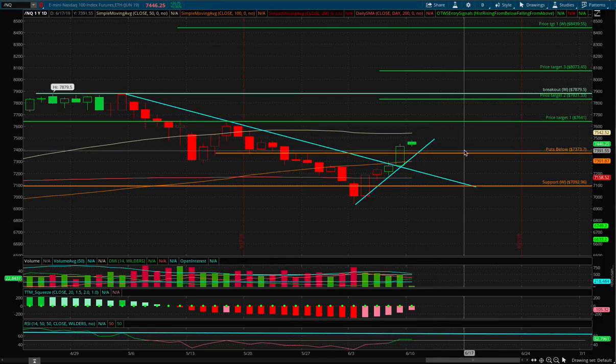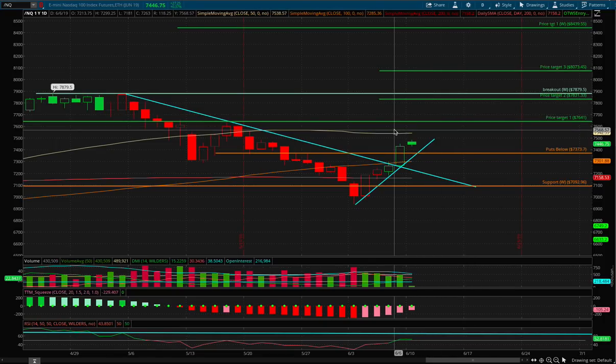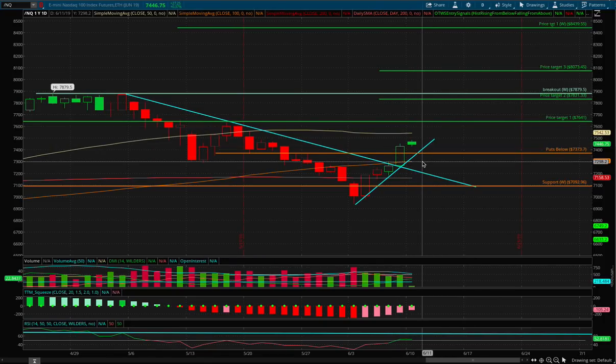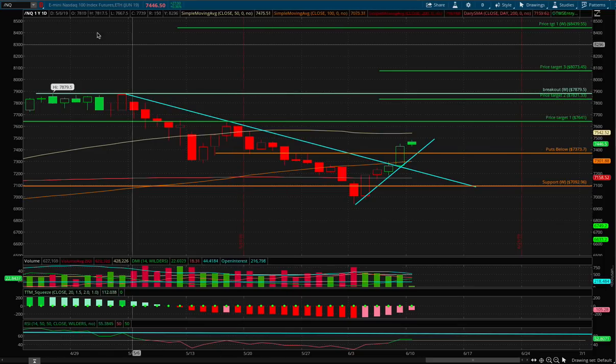But if we build that inverse head and shoulders, I would look at this range right here, this 7641 to this 7373 area. So I'd be looking at that consolidation there before the push up, if this does. But if it just keeps going, then these are my targets there. If this breaks down, if it breaks this uptrend and it breaks this 73.73, then I'd be favoring puts to the downside. But looks like it wants more up. Technology looks like it's good.